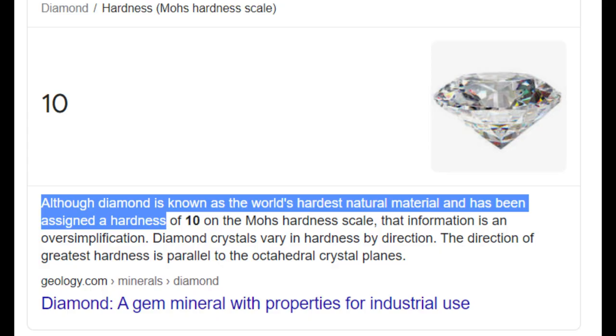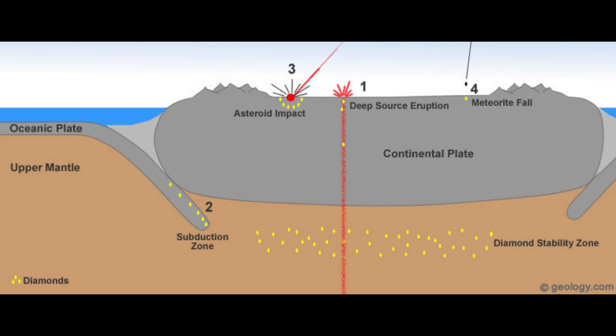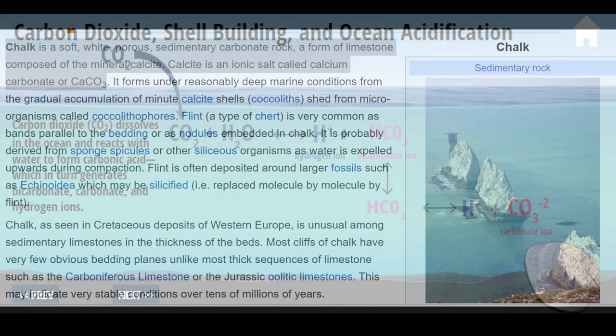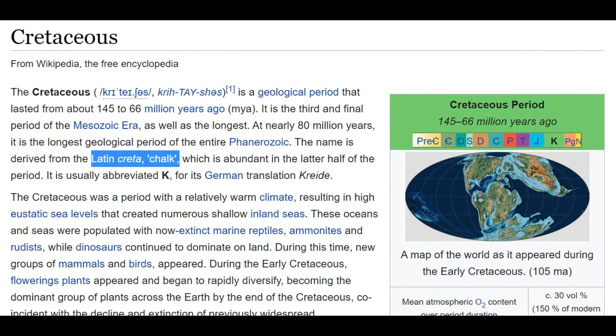Yeah, diamonds are harder. They're not chemically more stable. And this is why we don't have diamonds on the surface. It's also not entirely clear he understands what stable actually means. So, for instance, some 70 million years ago, there was a load of sea life that pulled carbon dioxide out of the atmosphere and made it into their shells in the form of calcium carbonate. And then when they died, that calcium carbonate sunk to the bottom and formed a layer, which then turned into chalk. And this is where we get the name Cretaceous from. It means Latin for chalk.